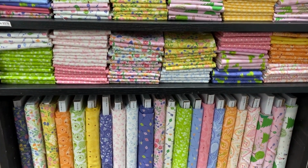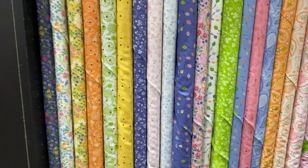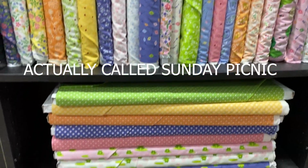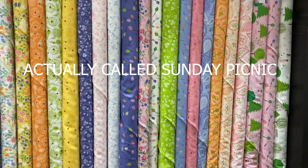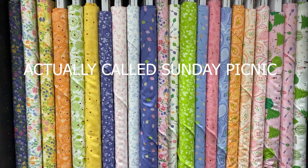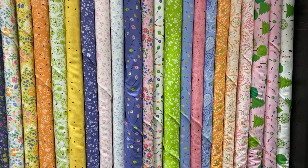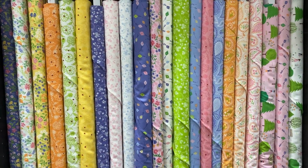And just added to the clearance section is Sunday in the Park by Stacy E. Shu. Now, I love this collection. What I really want to make with this is an Irish chain with a bunch of scrappy pinks and greens from this collection. And these are skinny bolts, so I'm pretty sure this is going to go pretty quickly once we add it to the clearance section. So you might want to hop right.